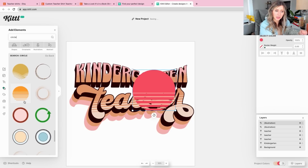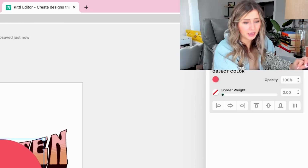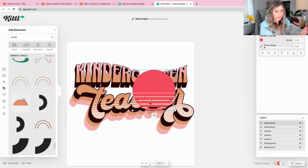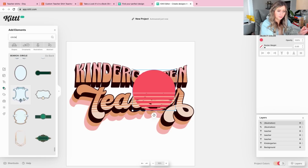This is the behind the scenes of my usual design process in my head, and I'm not gonna lie, it's not a straight line by any means, but that's just designing. You have to design what makes sense to you and what fits in your design style, and this is just my own. This is my own design style.